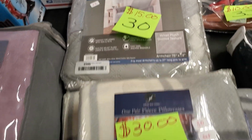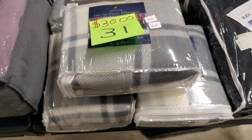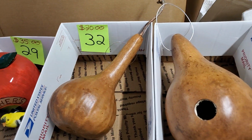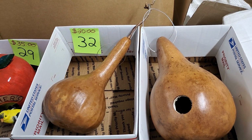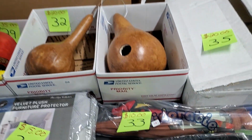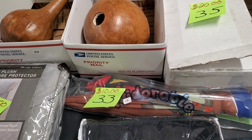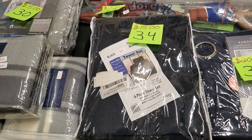Number 31 is the Fleece Pillowcases set. You get all 3 of these pillowcase sets for $30. Number 32 is the Birdhouse Gourd. We have a skinny one and a fat one. So you will get to pick which one when you buy. I'll make that distinction tomorrow. Number 33 is a Pirate Kids umbrella for $10. Oh, the gourds, sorry, are $20. I don't think I said that. Number 34 is a black towel set for $15.